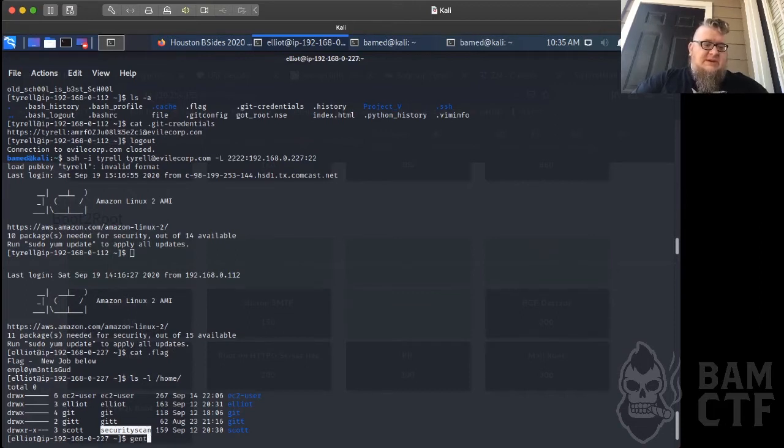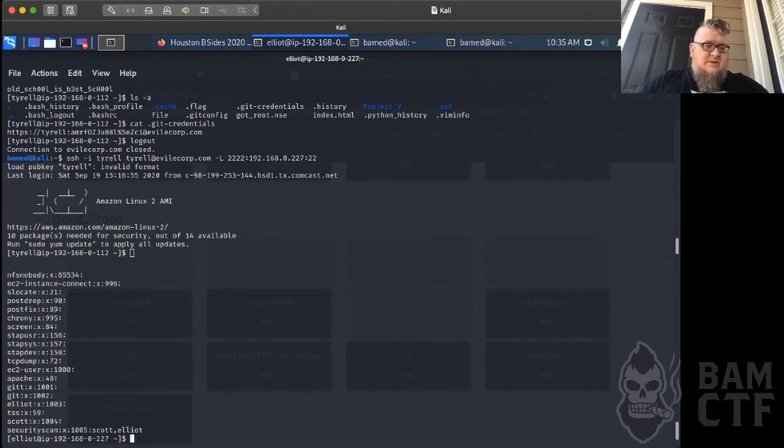So let's take a look and see if we might know who's in that group. I'm going to use getent group. That's going to list out all the groups and who's in them. And we can see here at the very bottom, we have the Security Scan group, and it's Scott and Elliot. Well, we are already logged in as Elliot, so we should be able to see Scott's home directory. And sure enough, we do.